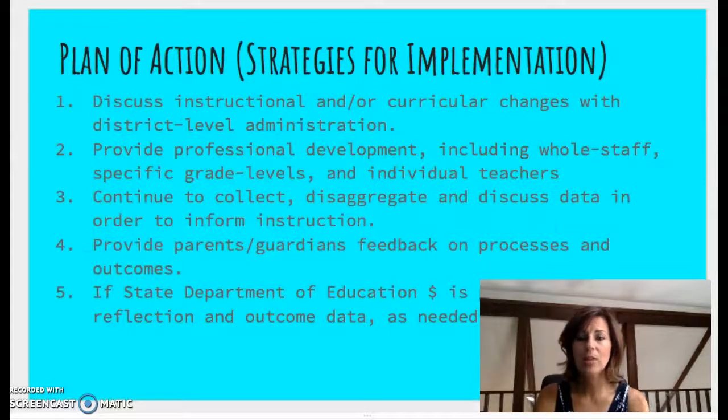So my strategies for implementation: first, I'll discuss the instructional or curricular changes with district level administration. I'll provide professional development, including whole staff, specific grade levels, and individual teachers.